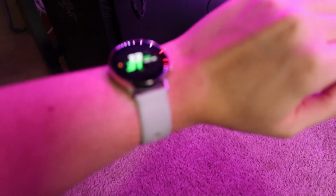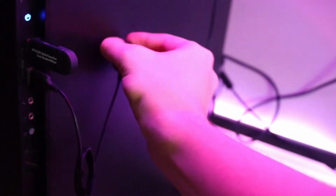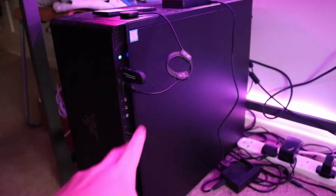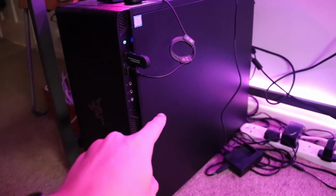I actually have, I'll show you it, it's just a Galaxy Watch Active. I like smartwatches and watches in general, but I don't use them to their full potential, so they don't need to be expensive or the newest versions. This is very helpful. It's just an SD card reader. I believe there's a giant sticker under here. Yes, there is.